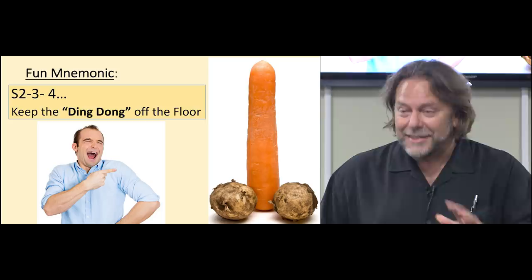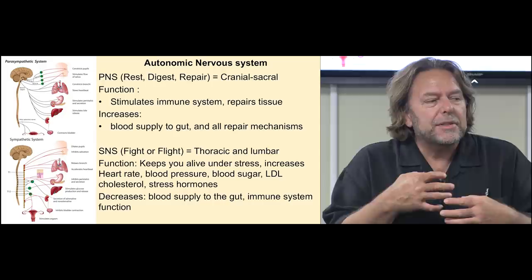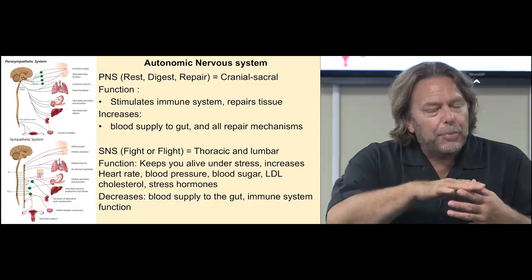Okay, so we have to look at the autonomic nervous system. Now, this is more important than anything you could possibly imagine. When you're diagnosing and assessing what a problem is, you have to look at how the body functions. This is also called the automatic nervous system. We've got two parts: fight or flight, which keeps you alive under stress, and it also has certain functions because you need this fight or flight to function during the day. And the other part is rest, digest, and repair.